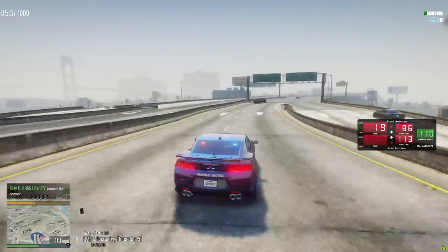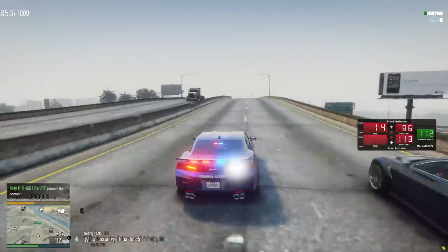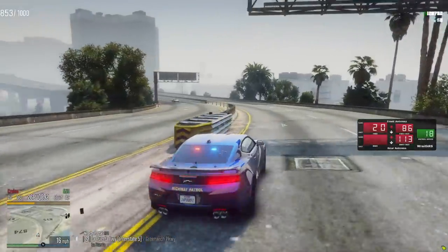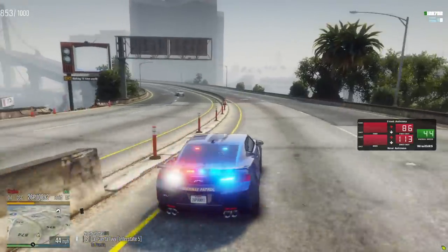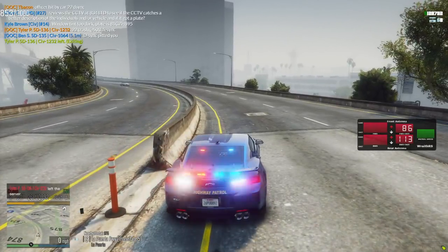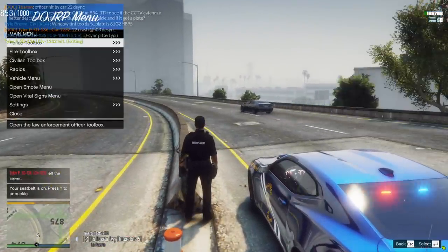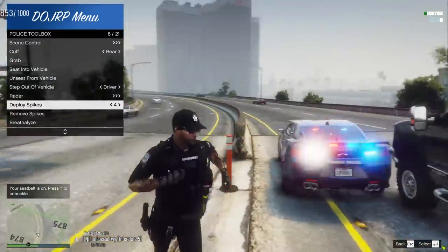Switch your vehicles. Gonna be back in the Mitsubishi Evo. We'll be setting up spikes at 918. You'll be backwards, going up. You're gonna be backwards, continuing back northbound, Route 20. Opposite lanes at this time. Making a flipping turn around.